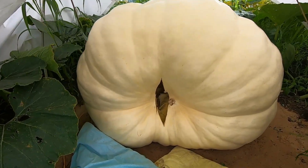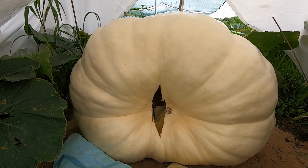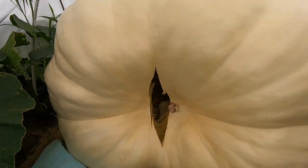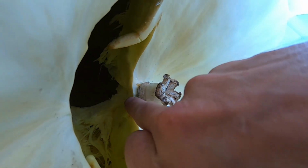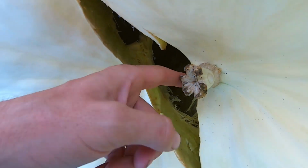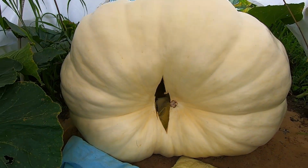If you're new to pumpkin growing, blossom end split is one of the most common ways that these giants get taken out. So it's usually a thin spot by the blossom, which in this case was only about 2 inches thick right here. Then it gets thicker right away, but since it had that little thin spot right by the blossom, it was going through a growth spurt and it just split.